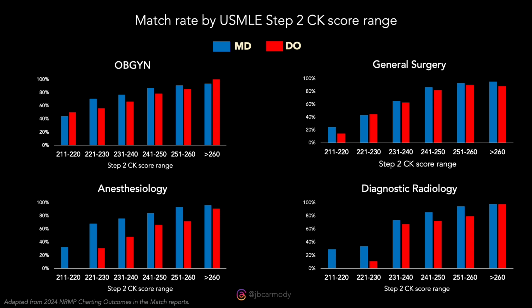And what you can see is that for most of these specialties and at most levels of USMLE performance, the MDs have a slight advantage. Meaning, if you have two applicants with the same USMLE score, the one with the MD is more likely to match. But that difference is pretty small. I mean, the biggest effect seems to be in anesthesiology. Look at the gaps between the blue and red bars there. But on the other hand, you look at general surgery, and those bars are almost equal.